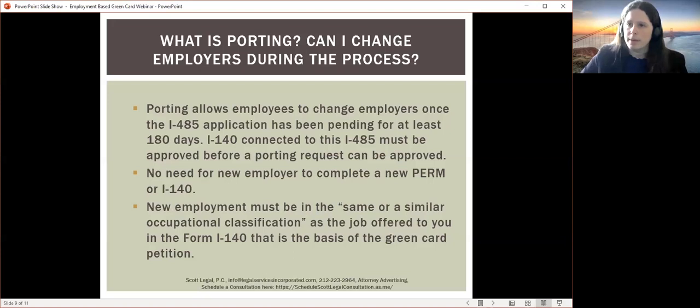Let's talk a little bit about porting. This is something that also comes up because the green card process can be so long and people are proceeding in their careers. They may often want to change employers. Particularly if your employer is undergoing the green card process for you, it's very important to know what impact this will have. Will you be able to continue in the green card process, even if you change your employer?